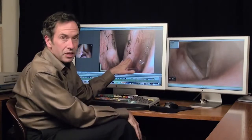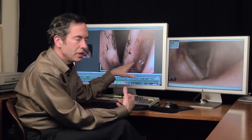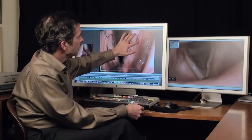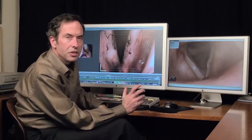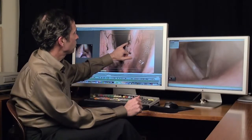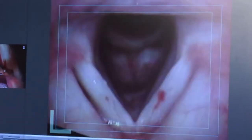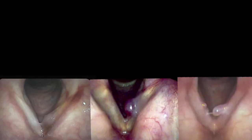A lady who had radiation therapy, squamous cell carcinoma 20 years ago. After radiation therapy, you get these things called capillary telangiectasias. They're normal after radiation therapy. But if they're on the edge of the vocal cord, when you talk, they can fill with blood, and it gave her a rough voice. More hemorrhagic polyps, capillary lakes. They come in all shapes and sizes.